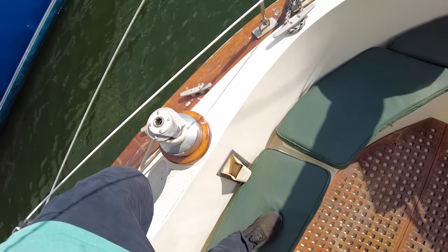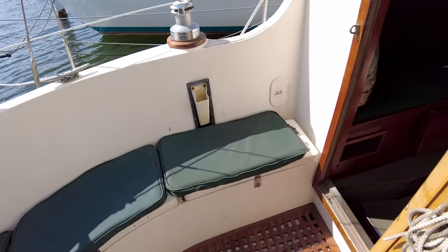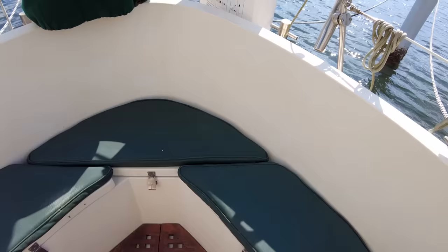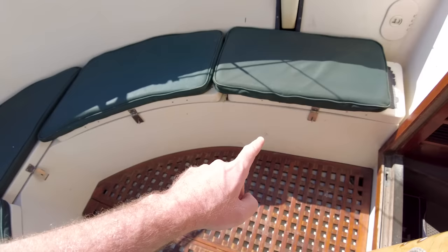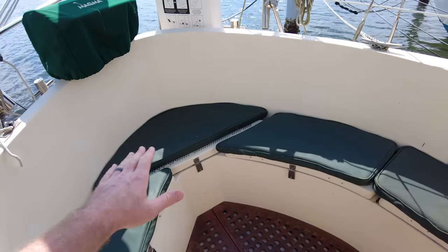But once you're in the cockpit down here, these coamings come up to my hips, so super high coamings. And a nice safe canoe stern aft cockpit back here. Lots of storage down below every one of these seats here. So that's really nice. Let's go ahead and just take a look. Got access to the steering back here. Manual bilge pump. So even though this is a canoe stern, you've got a good amount of storage back here, which I like to see.